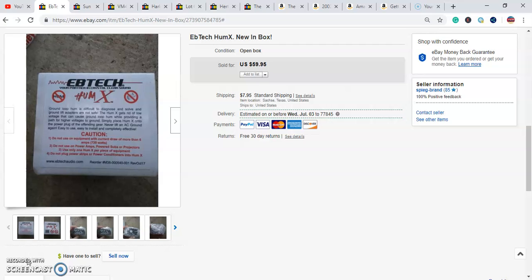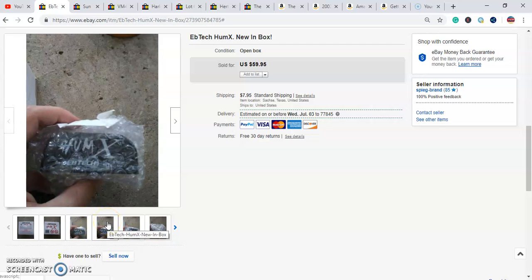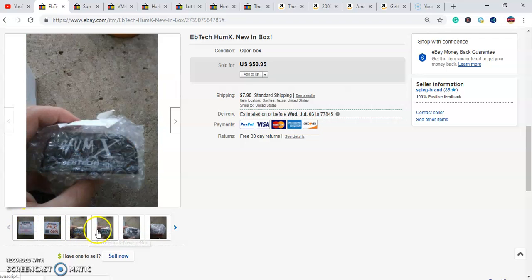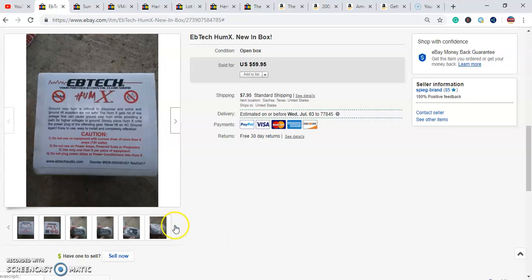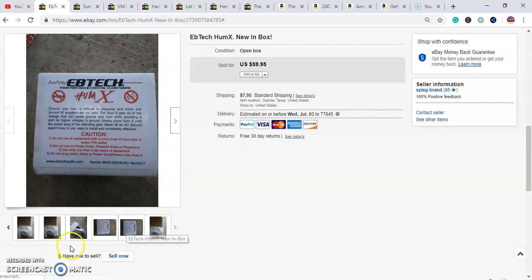And the first example is this Hum-X item that helps reduce hum and vibration. I'm not sure exactly what it's used for, because as I was at a garage sale last weekend, I was just looking through random stuff and I saw that this was new in the box. As you can see from the pictures, I paid $1 for this, and within 1 week it sold for me for $67.90, which I was extremely excited about.